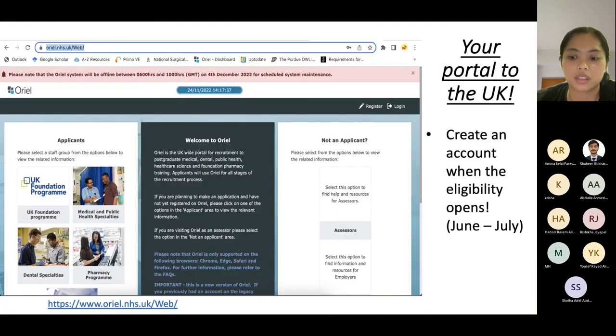It's just a tick box exercise. Okay, so this is Oreo. I'm just going to introduce what Oreo is. Oreo is a portal where you do all your applications for the UKFPO on this website. Okay, it's a government website.